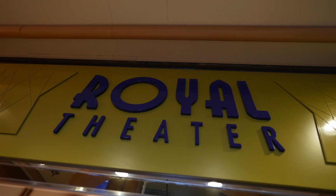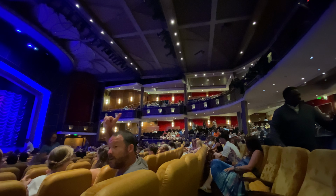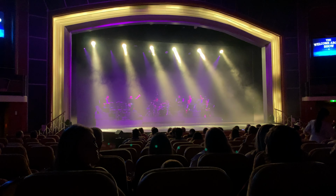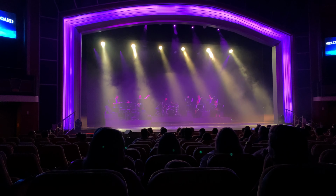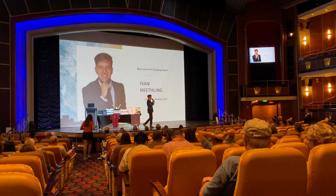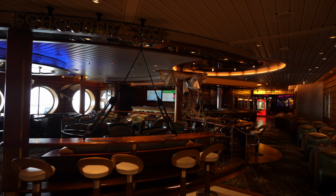At the front of decks 3 and 4 is the Royal Theater. This is where you'll go to see the Broadway shows. On this one we had Grease, or any nightly entertainment they had, like comedians or other shows that may be on your cruise. On deck 4 towards the middle is Schooner's Bar and Izumi's.